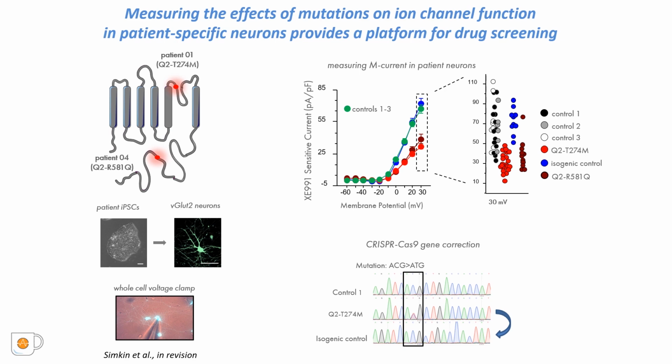This is the second step in our analysis platform. Here's an example of two patient mutations classified with severe loss of function effects. We generated patient-specific induced pluripotent stem cells and then used these to differentiate them into cortical excitatory glutamatergic neurons. One of the assays that we developed allows us to measure functional M current, i.e. the function of this protein, which is something that had never been done before in human neurons.